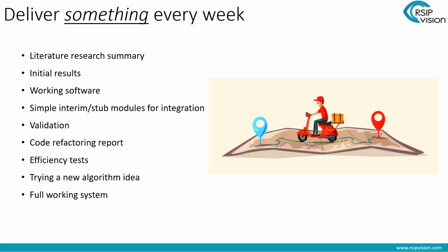Now, in algorithm development and in AI, what delivering something means can vary. Delivering something can mean you're delivering working software or software updates. This may not happen every week, but the delivery can be a literature review. It can be initial results. It can be some stub. It could be code refactoring on the software side. It could be analysis of the results, validation. It can be a variety of things, but it's important to have some clear result, even at this smaller, higher resolution within the project.